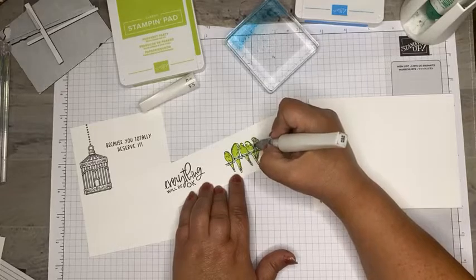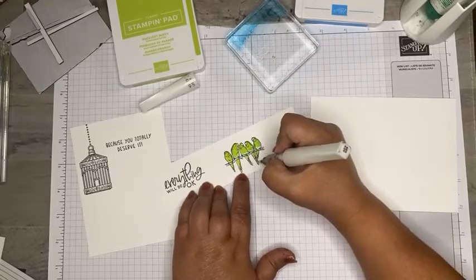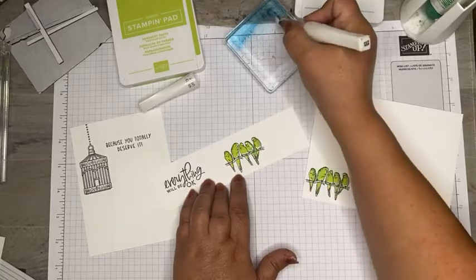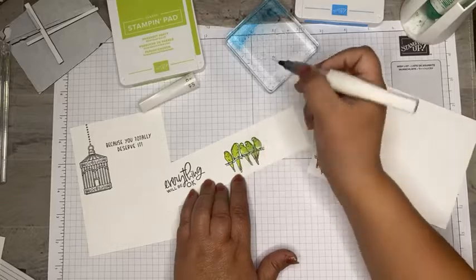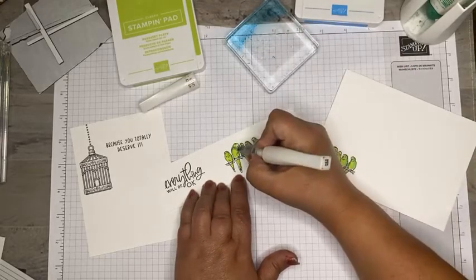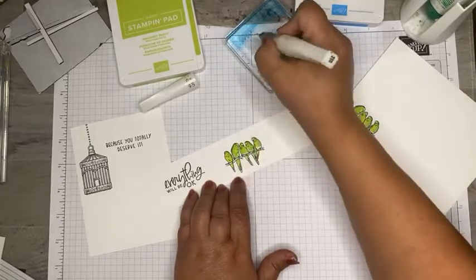And I usually put my ink on my block versus doing it from the cap. A lot of people put it in the cap, and I do that sometimes, but I feel like I do a little better if I just put it on a block. Especially when I'm watercoloring, I don't always want that water in my lid. Just about done here. We'll move on. We'll do a little die cutting.